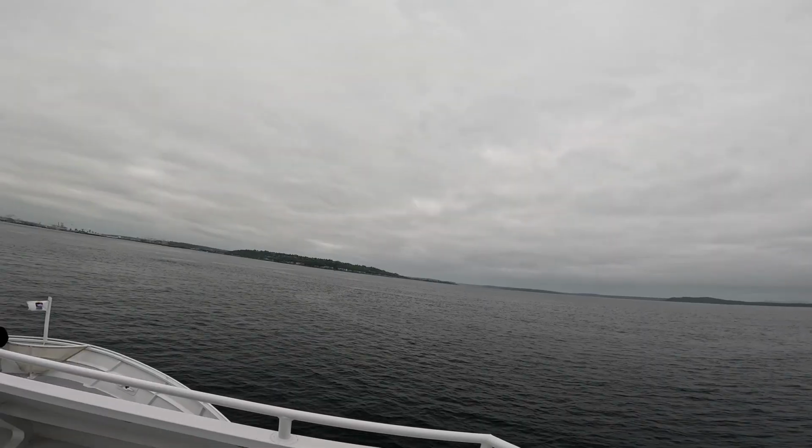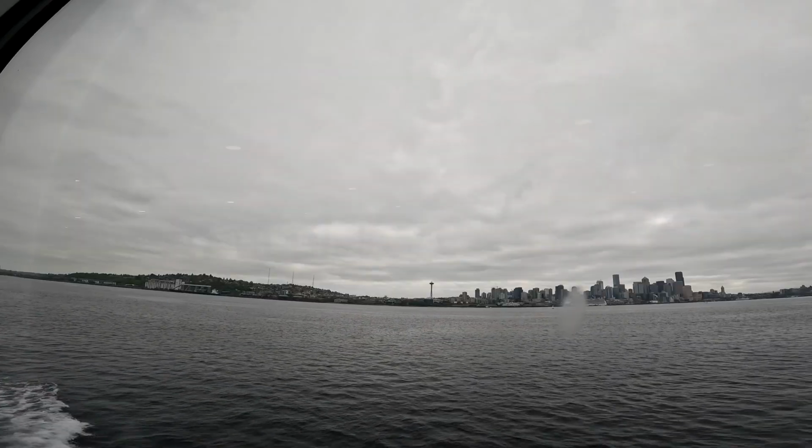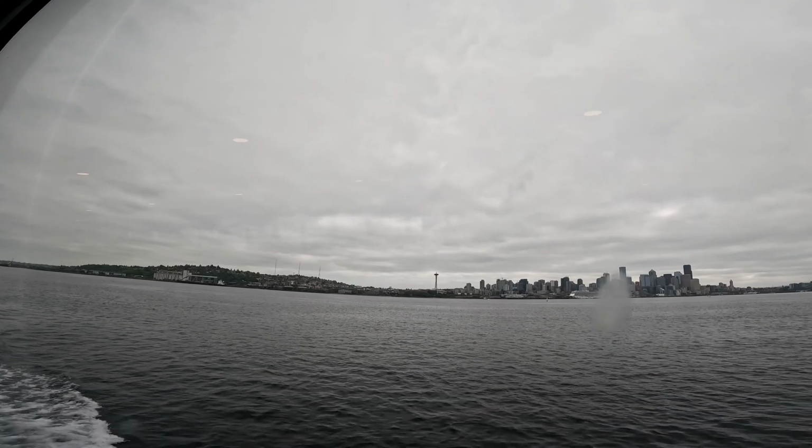All right, so we made our turn, which means we're now going south across the mouth of Elliot Bay. Our most iconic building. It was built in 1962 for that World's Fair I mentioned. It was actually built as the centerpiece for the World's Fair. Record a video and just zoom in. The theme of the fair was space and the future. You can see that reflected in the oh-so-futuristic stylings of the needle itself.